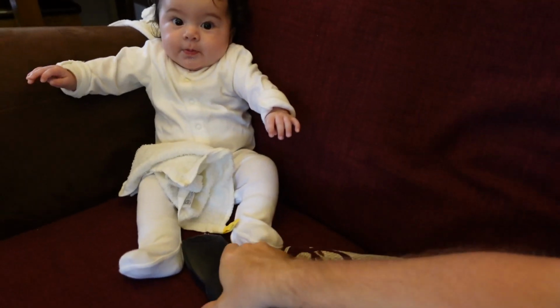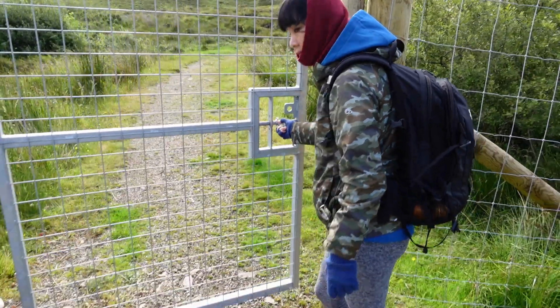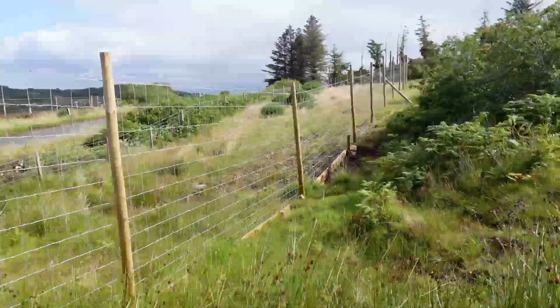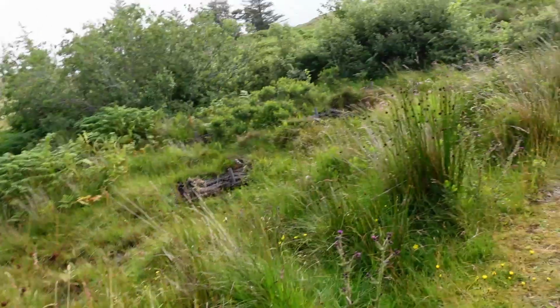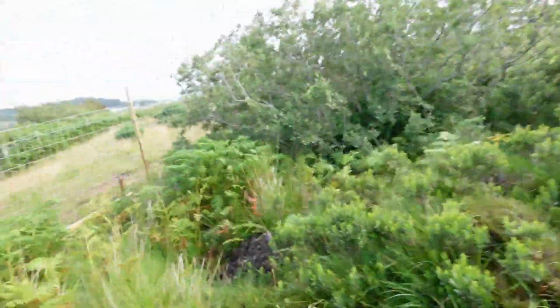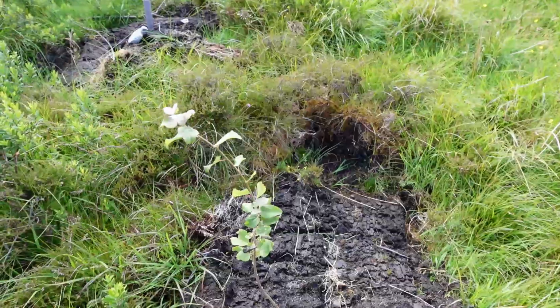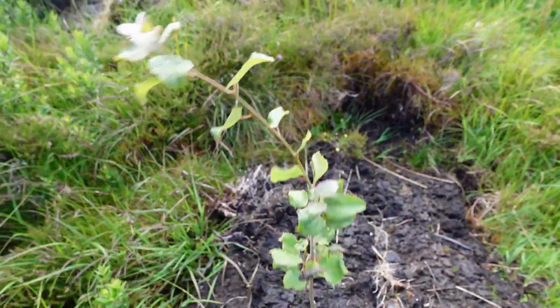Dear, you're falling off. Big fence, eh? There's a tree. So that's the first tree we've seen.